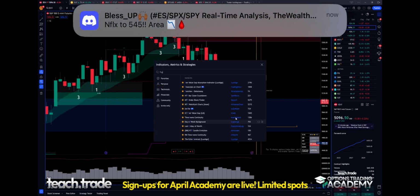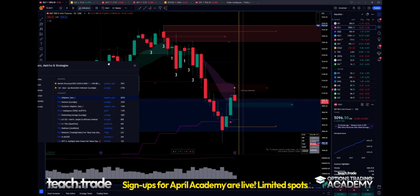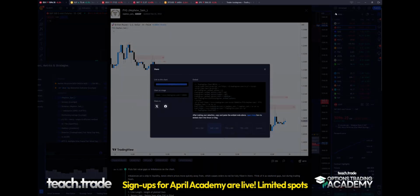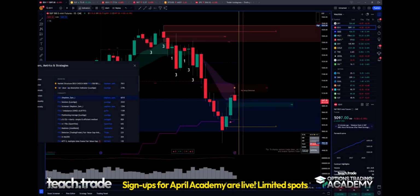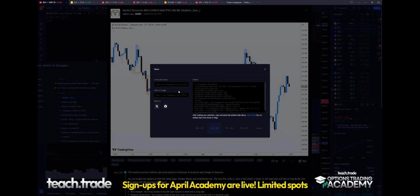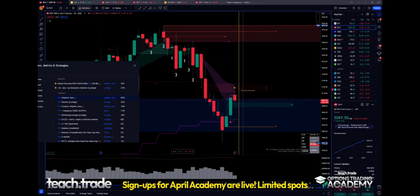Let me see if a different indicator picked it up though. Something in XLU is going. Oh, I don't know what it is. Okay, so a different indicator did pick it up. So if you want, there's a different one here called FVG by Nephew Sam. There's also market structure by Nephew Sam. This nephew is doing a lot for the uncles. Yeah, I use his.